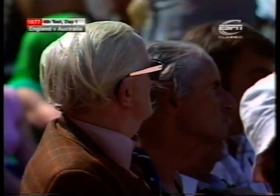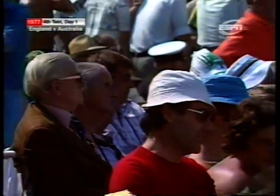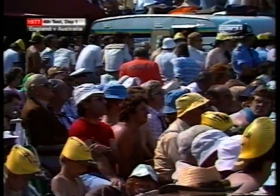All paid good money here today to watch this match, and take-ins already for this test series, including advance bookings here and at the Oval, are past the £500,000 mark.